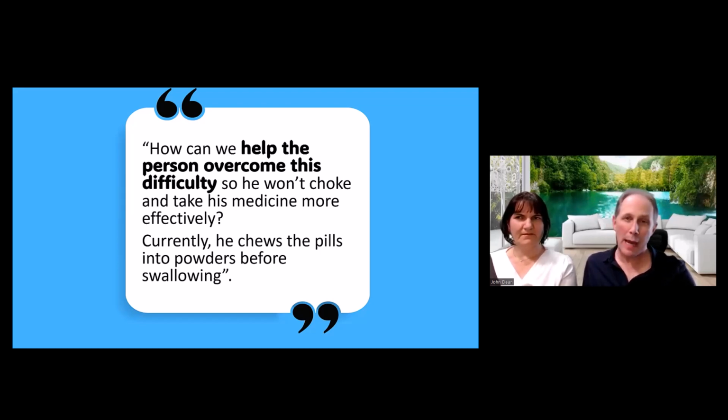But then getting back to some of the other things we talked about, you could probably crush pills if you need to, put them in puree, that certainly helps. There are certain formulations of medications that might be better or worse, and the doctor will know those. I'm not going to get into the medical stuff like that.